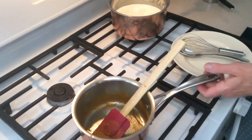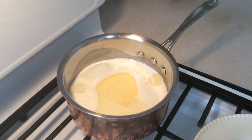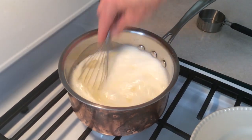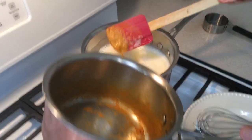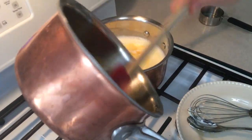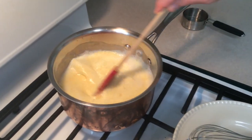So the milk has come to a boil. I'm adding the pure almond oil to the milk, mixing that in. I'm adding the turmeric paste. And it's going to turn the milk a beautiful golden color.